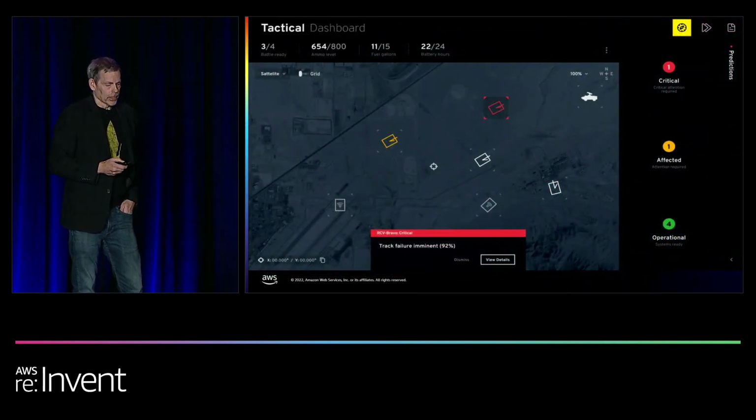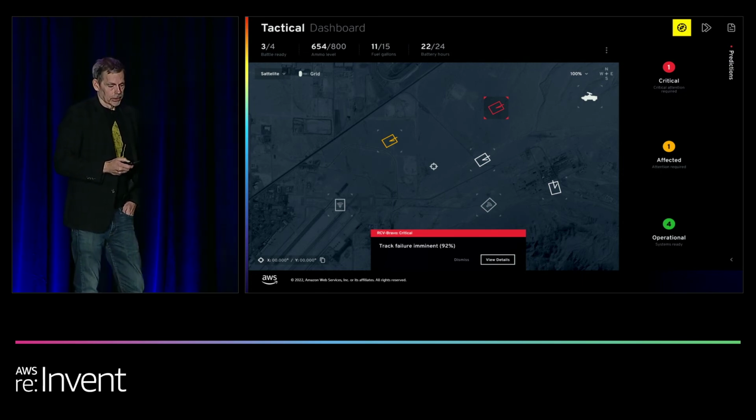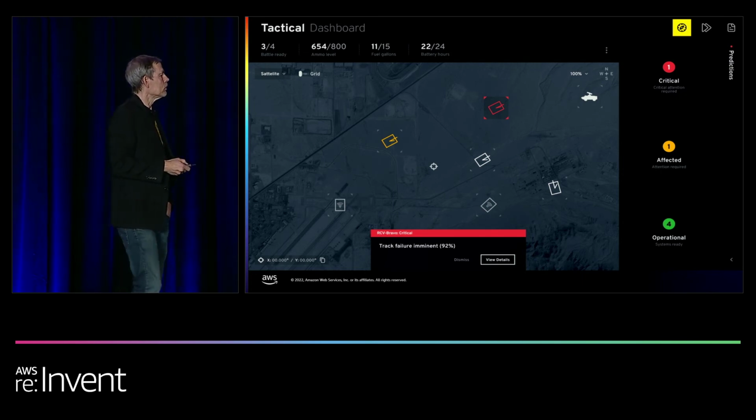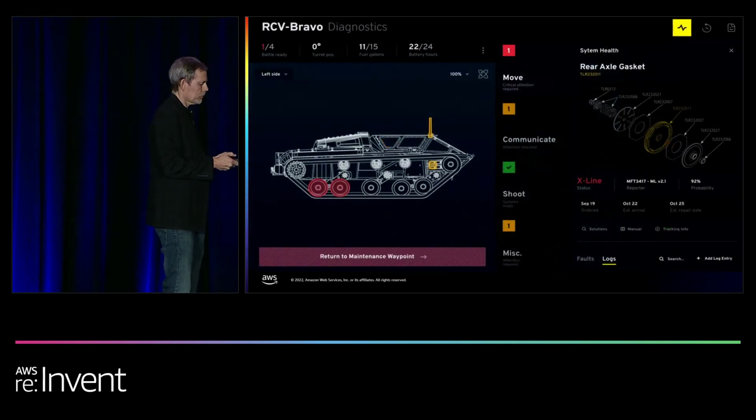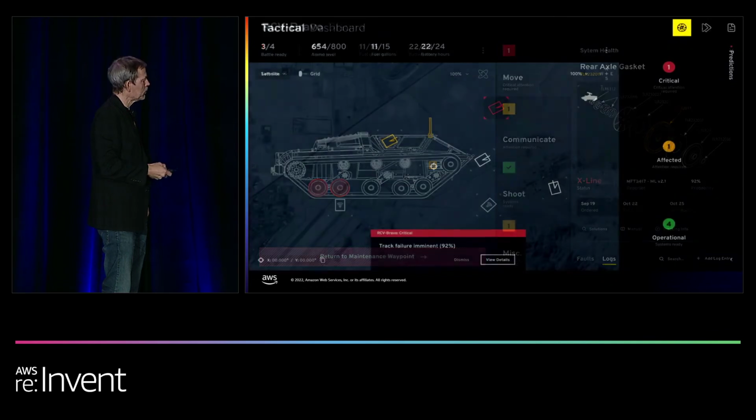So this is kind of what an operator would see in CommandCenter operating those vehicles. So, whoops, how do I go back? Red button, there we go.